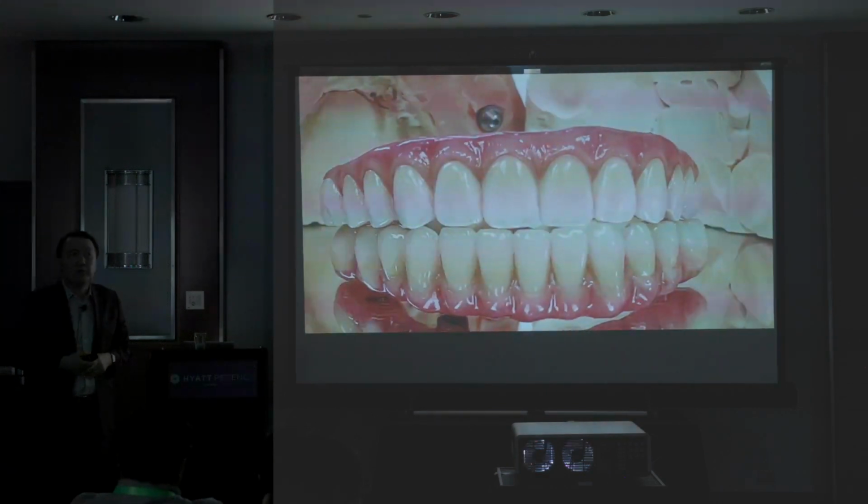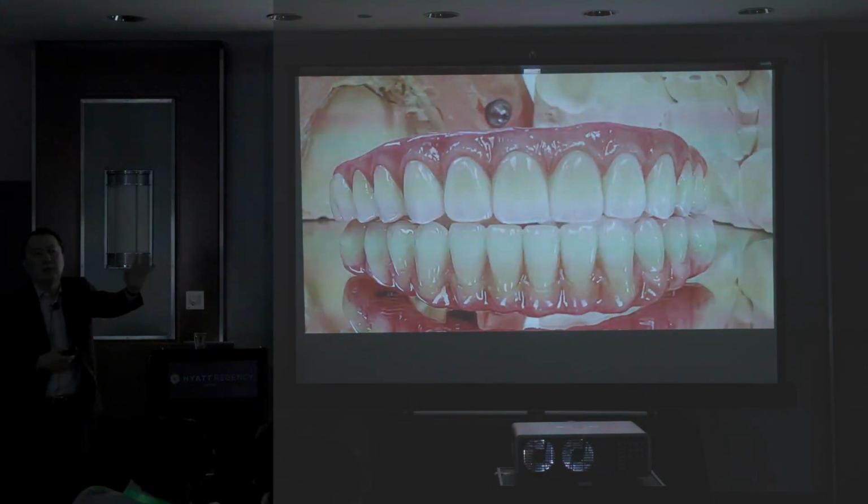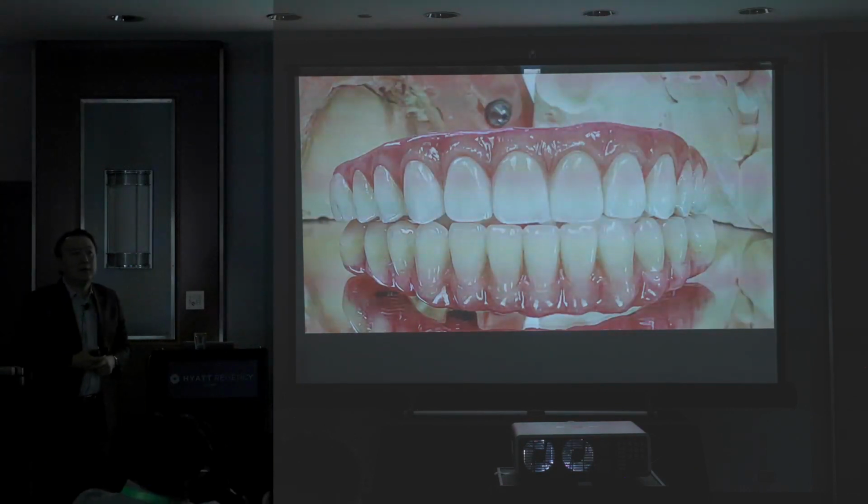Yes. After 2 years, if the patient is grinding, if not grinding, not a problem. What are you going to do? They have a new pair. So they're looking for PEEK material. I tried, but it did not match much.